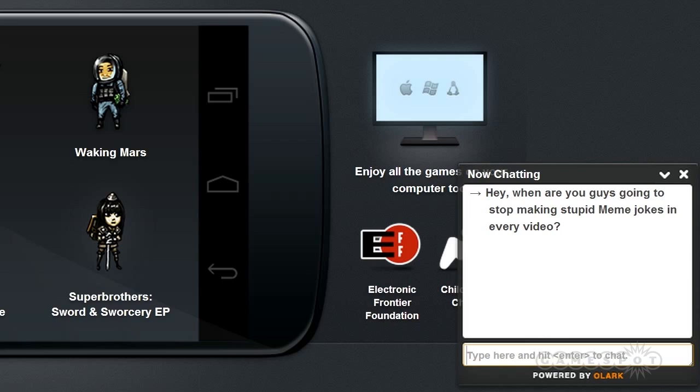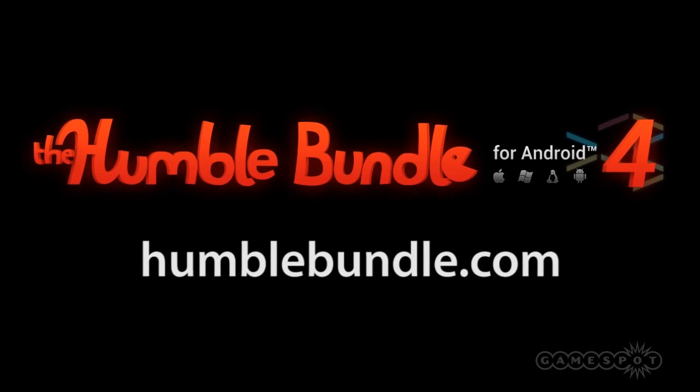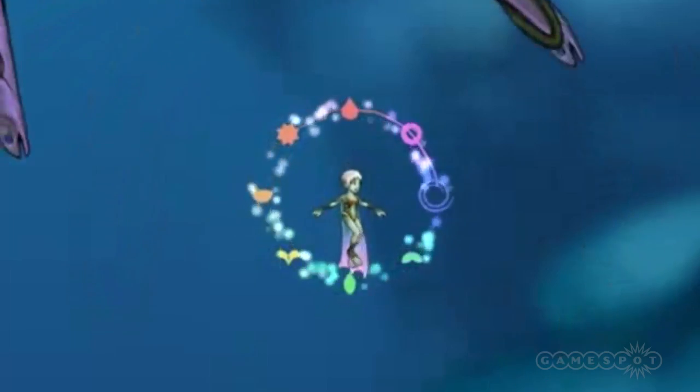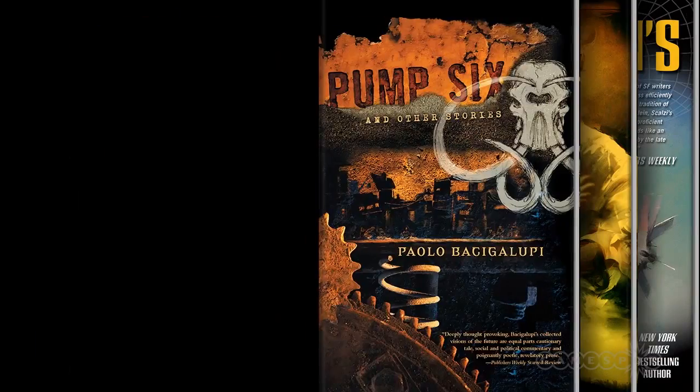But you have to act fast. Each bundle is only available to purchase for only 2 weeks. After that, it's gone for good. What sort of stuff do you get? Well, the Humble Bundle got its start with bundles of PC indie games like World of Goo, Aquaria, and Gish. But it's expanded to other digital content like music, ebooks, and Android games.